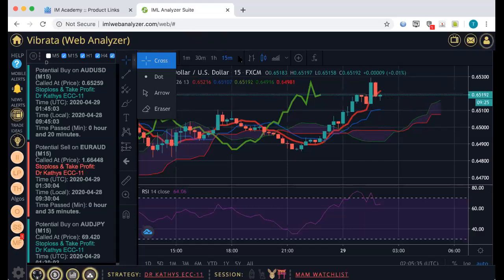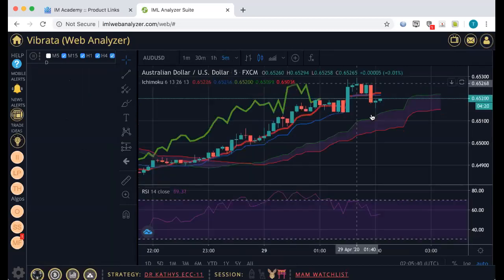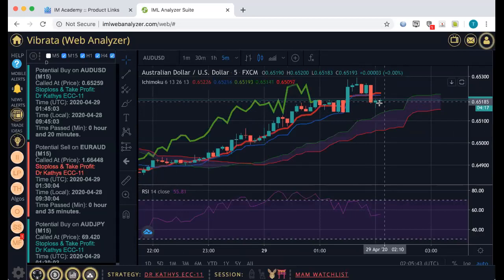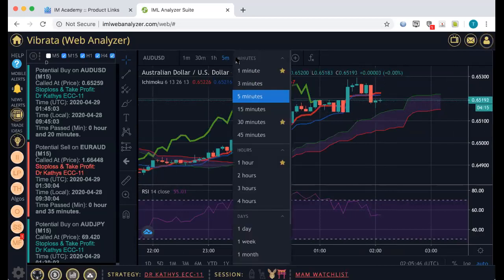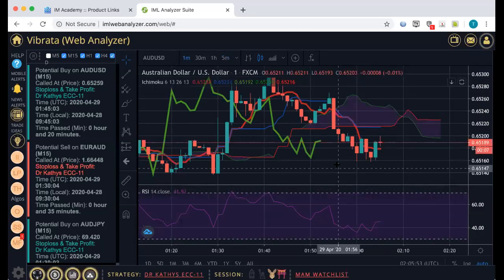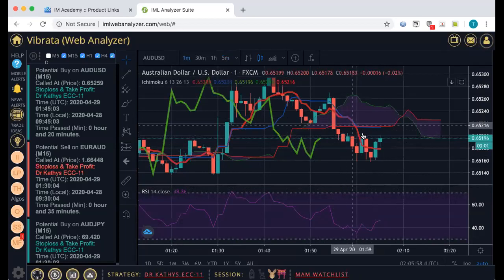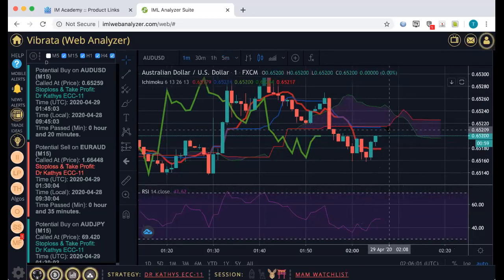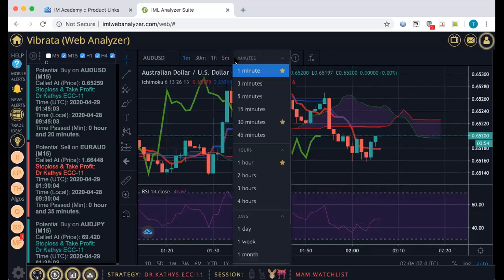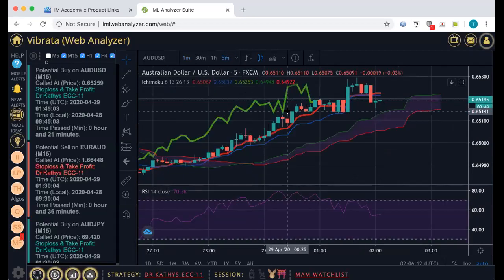I would also go to my 5 minute and see what it's doing. It's a blue candle, red line's above the blue line, okay? I go to the 1 minute, see what's happening. Red line is below the blue line. So I wouldn't get in the trade. If it's me, I'm going to move on to another trade.